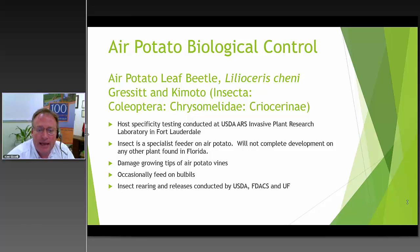So the USDA ARS Invasive Plant Research Laboratory in Fort Lauderdale conducted the actual host specificity testing for the air potato leaf beetle. The insect was found to be a specialist on air potato, and it will not complete development on any other plant found in Florida. It will damage the growing tip of the air potato vines, and will occasionally feed on those aerial bulbils, those potatoes that we see clinging to the vine. Insect rearing and releases are currently being conducted by USDA, the Florida Department of Agriculture and Consumer Services, and the University of Florida Institute of Food and Agricultural Sciences.